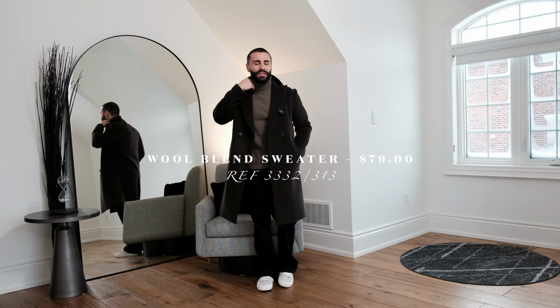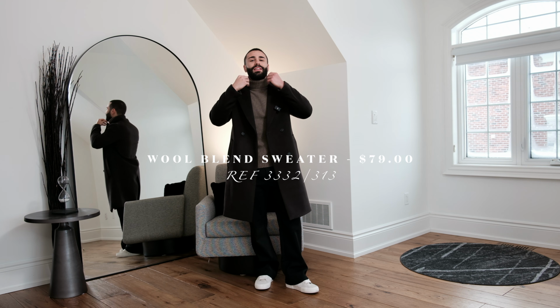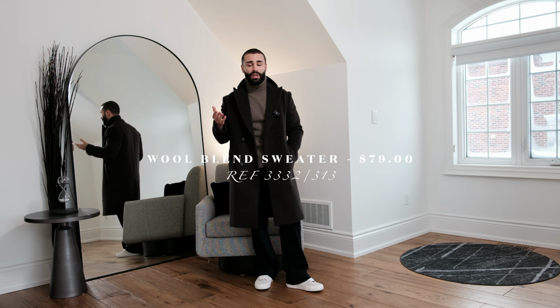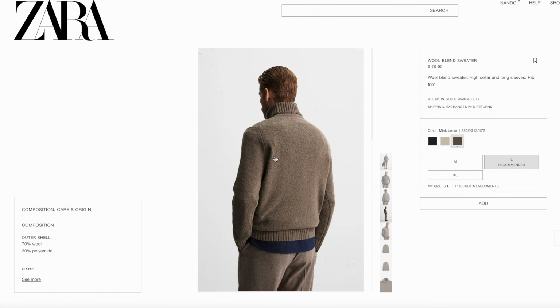Like, they just don't feel like that. To be quite transparent with all of you, I wouldn't keep this. If you look at the neck area here, it's just loose, and this should be nice and snug against the neck. So very important when you are looking for stuff like this, that it fits properly. Just because it's Zara and you think it's affordable, you've got to actually make sense of it.